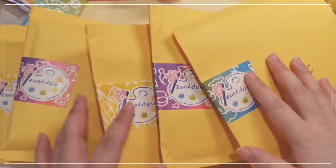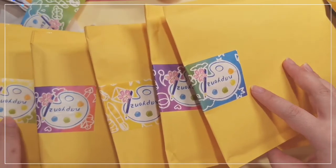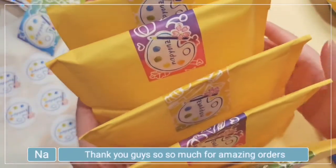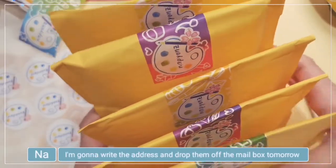And I think that's it, you guys. I'm able to pack all the orders for my shop, not excluding my patrons' ones. But yeah, thank you guys so much for all the amazing orders. I'm going to write the address later on, and drop it off at the mailbox tomorrow.